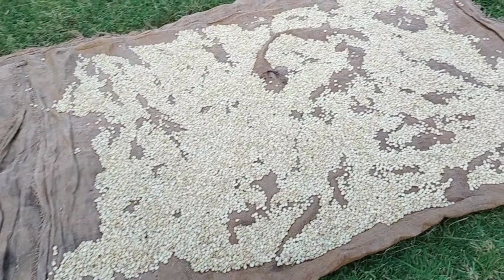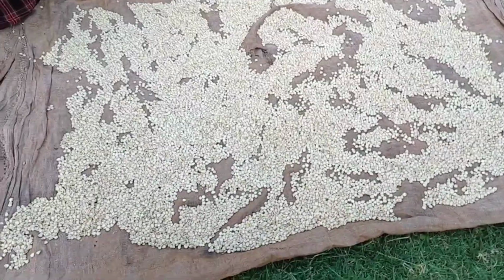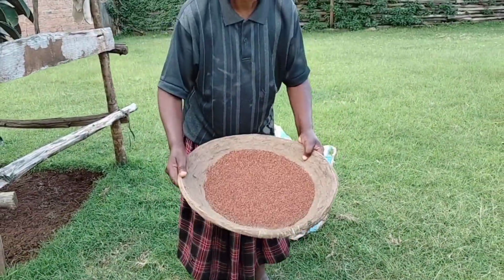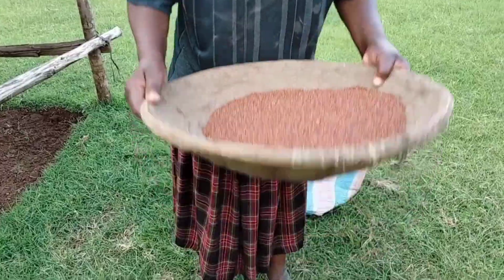So today I'm showing you how we mill our crops in the village. We are going to mill maize. This is dried in the sun and this is millet. My auntie is doing this to ensure that any dust particle that might be in the millet is removed.